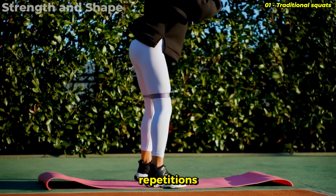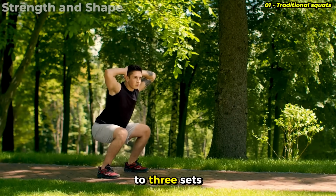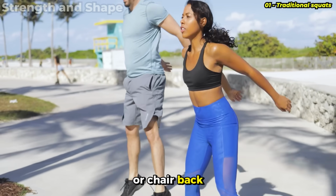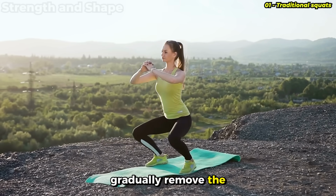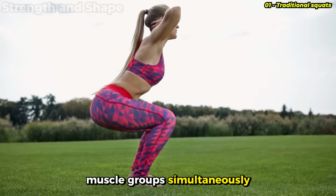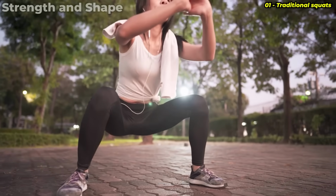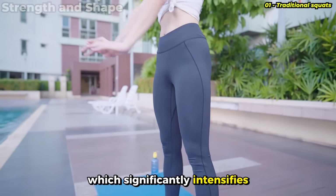Start with 2 sets of 10 repetitions, resting 60 to 120 seconds between them, and gradually progress to 3 sets of 15 repetitions. To initially facilitate the movement, you can perform squats, supporting yourself on a stable table or chair back, which offers additional support. As your strength and confidence increase, gradually remove the support. Since this is a compound exercise that recruits large muscle groups simultaneously, perform this exercise twice a week, giving adequate time for muscle recovery between sessions. To increase the challenge without adding weight, you can incorporate pauses of 2 to 3 seconds in the lowest position of the squat, which significantly intensifies the muscle work.